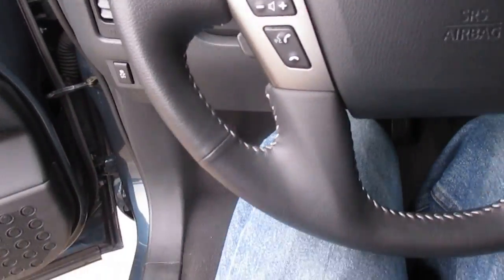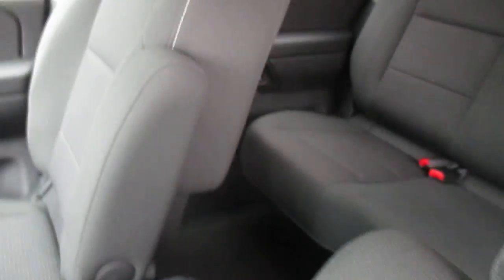Anyways, as far as the rest of the interior, everything else feels absolutely awesome. The seats are nice and wide. They're not what you would expect to be the crown jewels in terms of comfort, but you do also have nice little armrests here for both the front passengers.